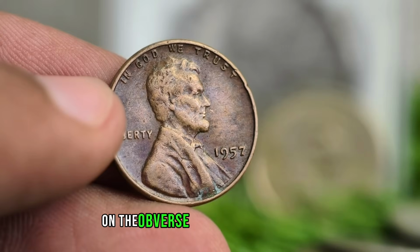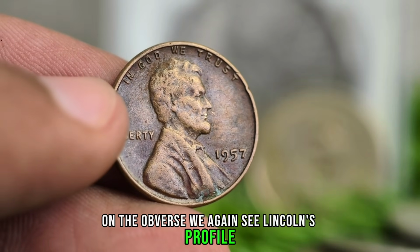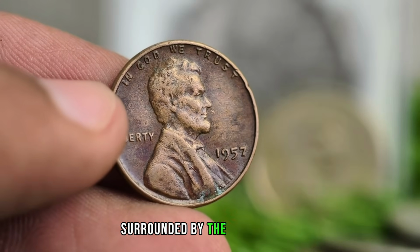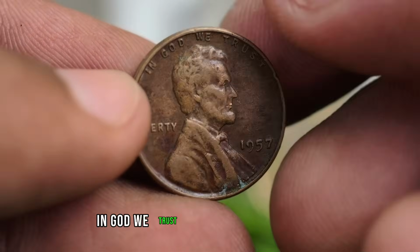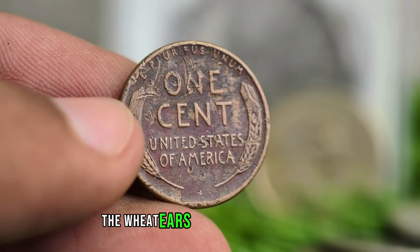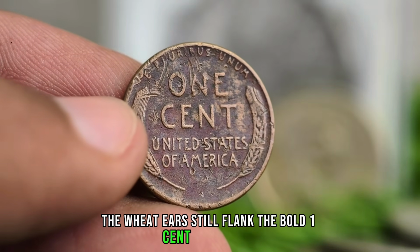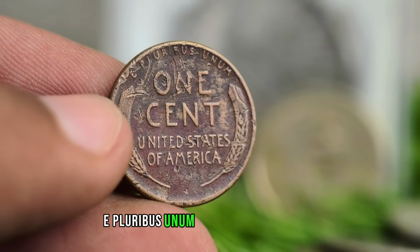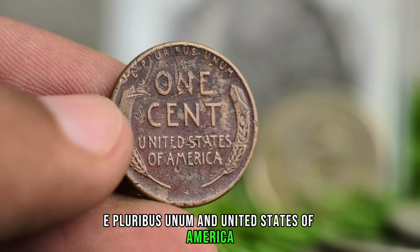On the obverse, we again see Lincoln's profile, a strong and timeless depiction of the president, surrounded by the inscriptions "In God We Trust," "Liberty," and the date. On the reverse, the wheat ears still flank the bold 1 cent inscription, holding together the motto "E pluribus unum" and "United States of America."